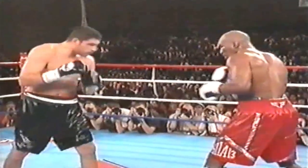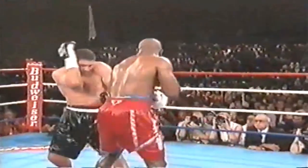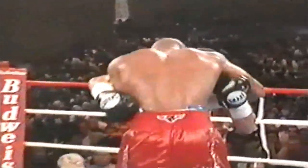Holyfield throws a real nice left hook here that appeared to be blocked by John Ruiz right here. Oh, and it wasn't. It hit him on his head. You see, look at his right leg. His right leg does a little Leon Earl and gets rubbery.